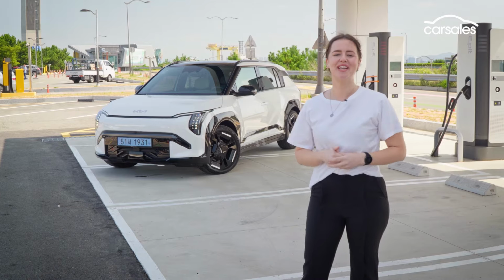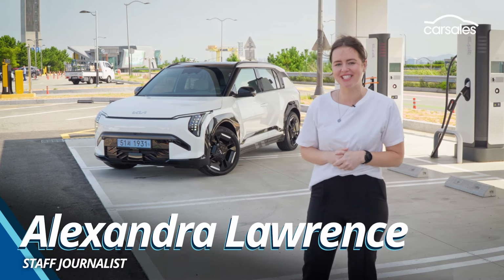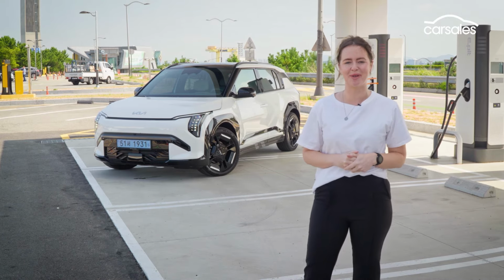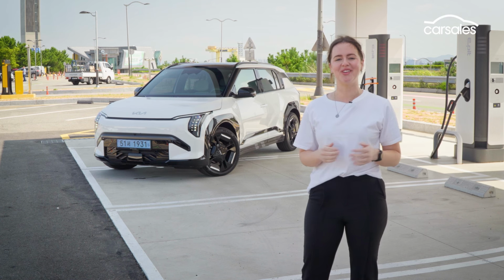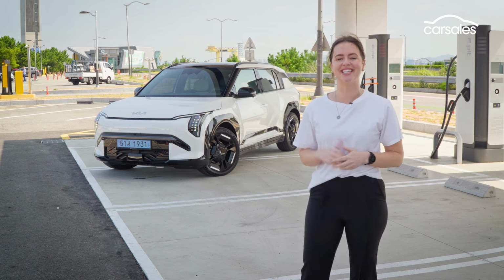This is the 2025 Kia EV3 and it's set to offer one of the longest driving ranges of any electric Kia model yet. It's also super cute and very smart. Here are 5 things you need to know about this little electric SUV.